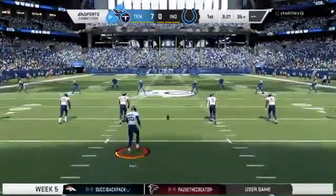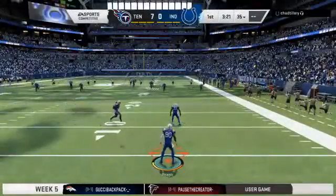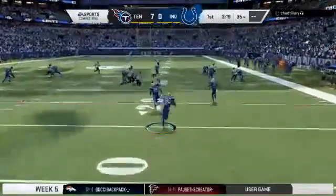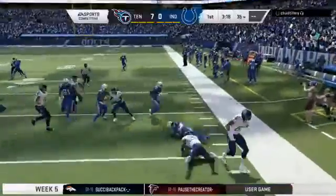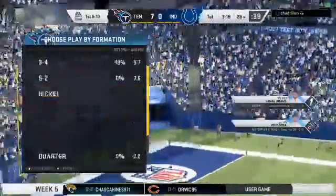Out is the kickoff unit as they run up and send this one away. This one fielded at the 5. And he'll get it up to about the 26-yard line, just across the 25.